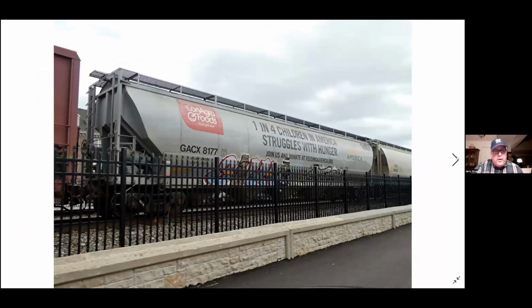I've caught many freight cars with slogans on them, but of course they're not all labeled. Here's one I caught at Hart Park. One in 4 children in America struggles with hunger, from ConAgra Foods.